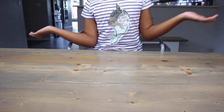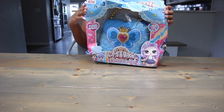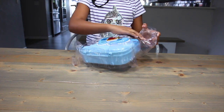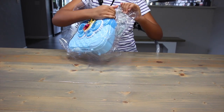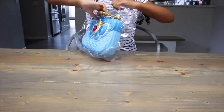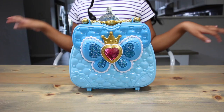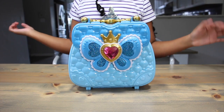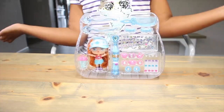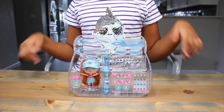We still have our blue fake JK Surprise fashion design salon. Jeez, what did I ever do to you, plastic? Our bag pretty much looks the same. It just has different colors. Hopefully our doll isn't the same. Ooh, the good news is we got a different doll. The bad news is we got this different doll for the second time.